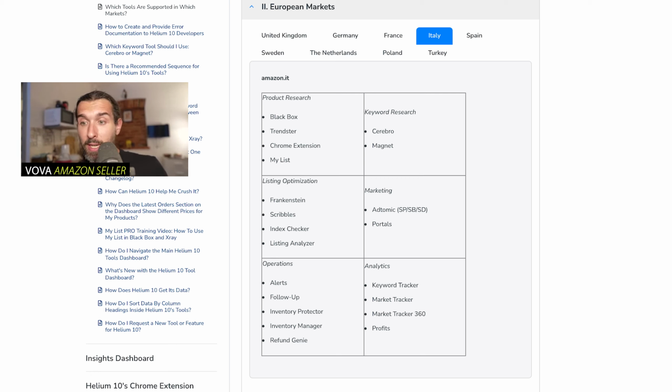Basically, does Helium 10 work in Amazon FBA Italy? And what tools are available? So let's go through the tools.